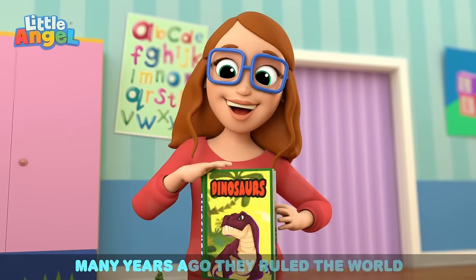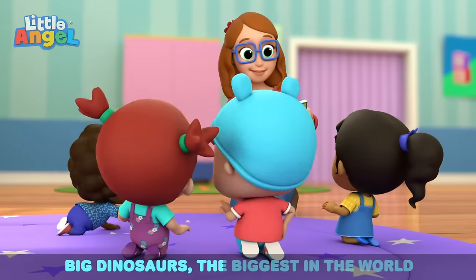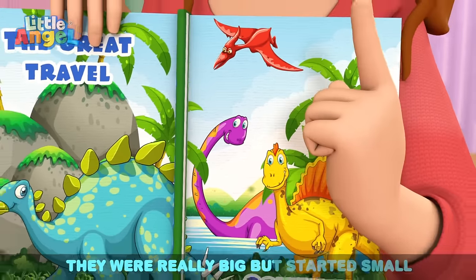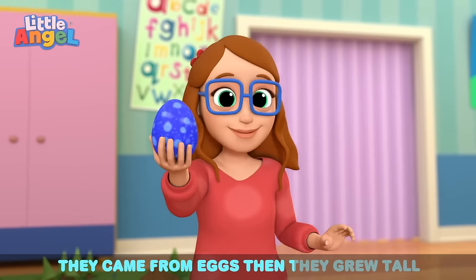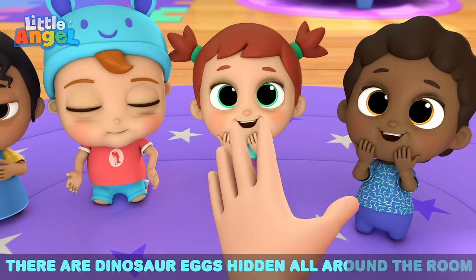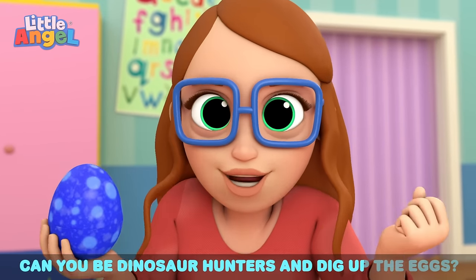Many years ago, they ruled the world. Big dinosaurs, the biggest in the world. They were really big, but started small. They came from eggs, but then grew tall. There are dinosaur eggs hidden all around the room. Can you be dinosaur hunters and dig up the eggs?